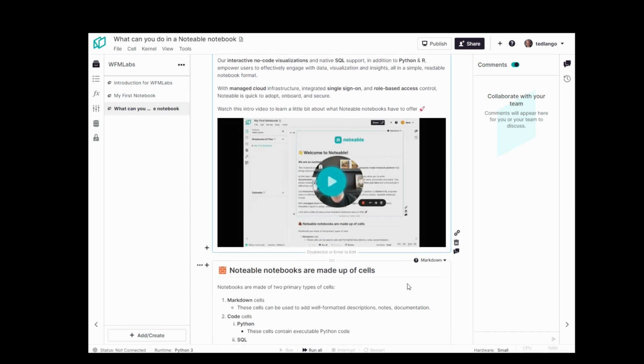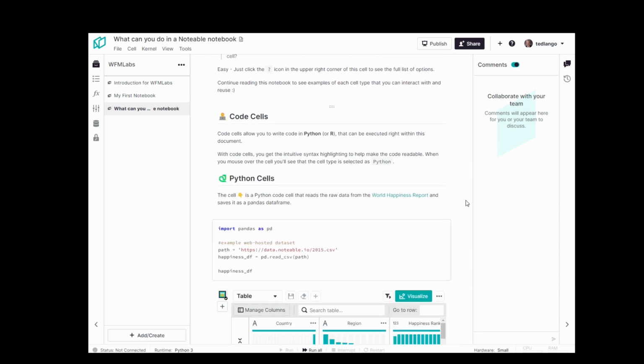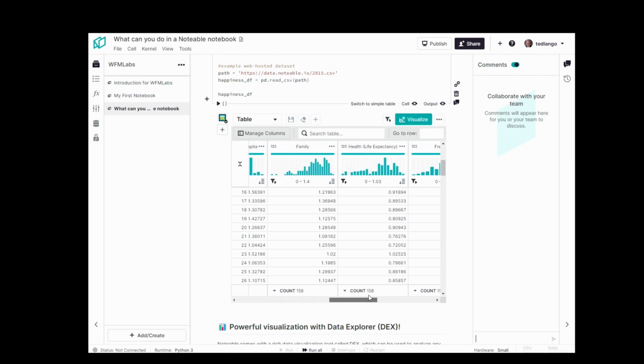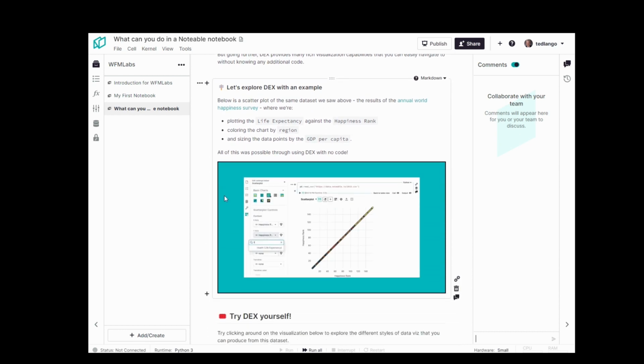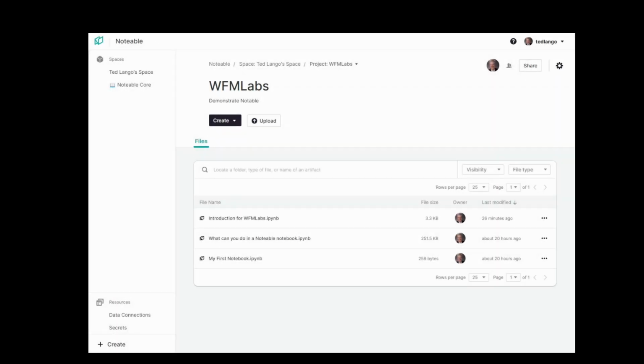They're made up of cells. As I mentioned, you can do markdown language. You can put in here Python code and SQL code. The most important aspect is you can graphically visualize your data very easily. You can bring in data via CSV files. It will organize the data and ultimately provides a powerful way to visualize the data that you're working with as well. But let's go back here now and bring in some data.